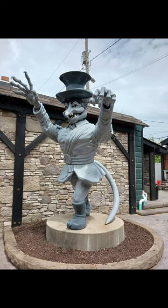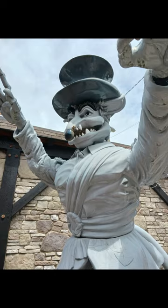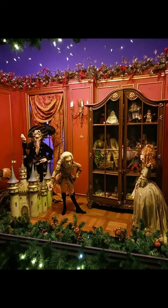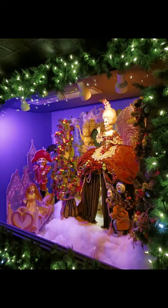Nutcracker, this mouse right here, he actually has a bird's nest in his mouth. This was to teleport us. Coming out on the other end, we're supposed to feel more like children.